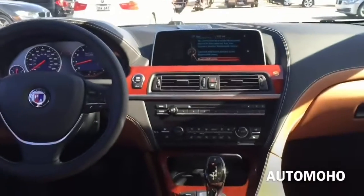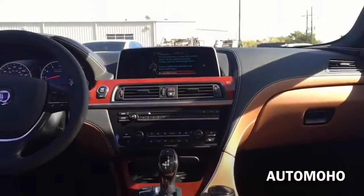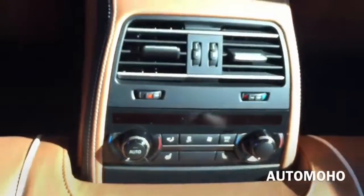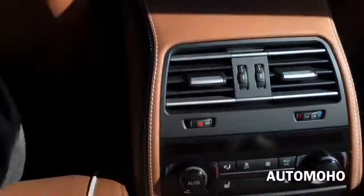Now let's jump into the rear seat and see how it is in the back. But first let me show you the look to the front cabin. Very cool looking. And here's the look to the top. Down here you have the full zone climate control for the rear passenger. Also have a heated seat. So this is how much leg room I have left. I'm 5'8", and that's with the seat all the way back.